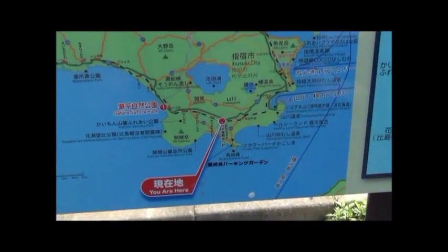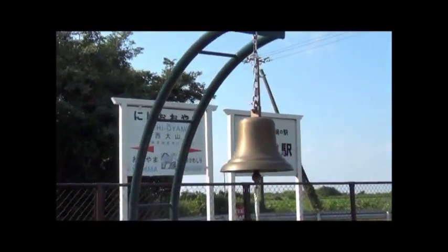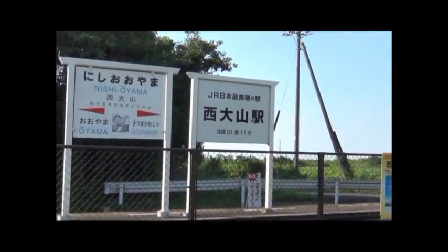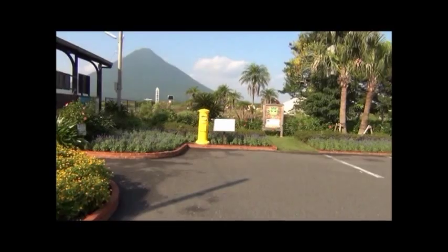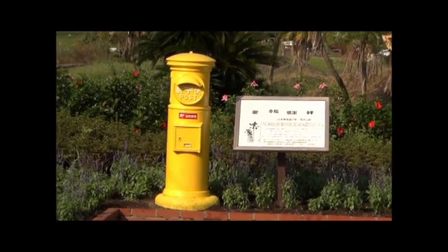We are here, and it's the name of the station, Nishi Oyama Station. Just beside, very unique post office, normally in red, mailbox here yellow, very unique.